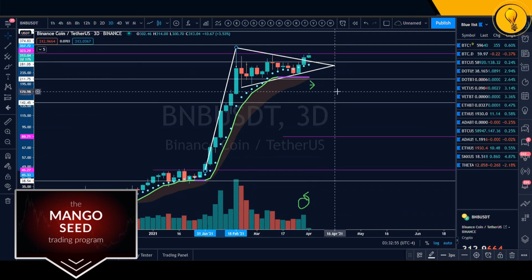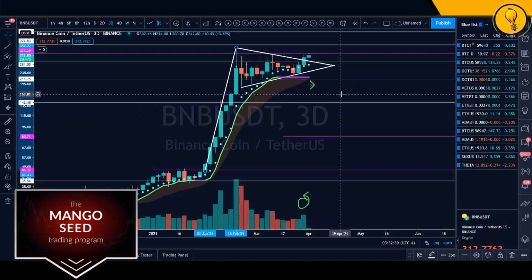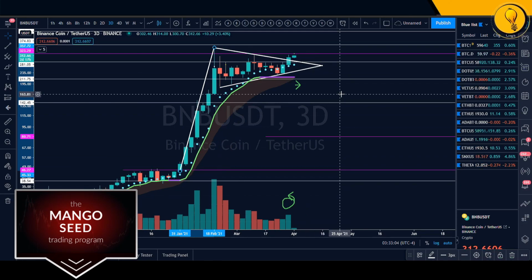But we're not going to jump the gun here. I'm going to wait for an if-this-then-that. Let's first get up to 468, and then we'll take the measured move, and we'll see where that takes us. But it's looking bloody brilliant here.